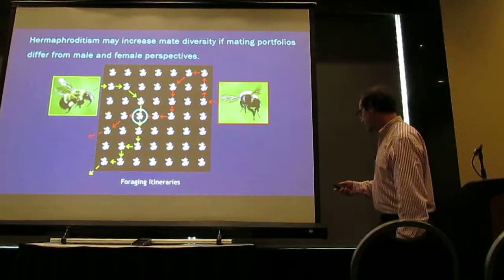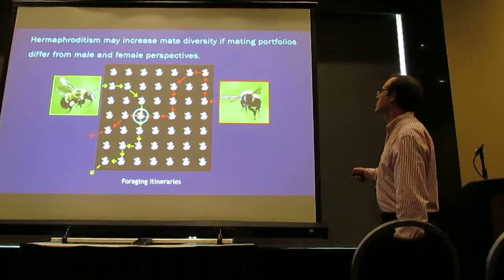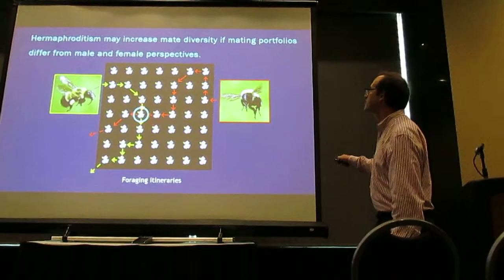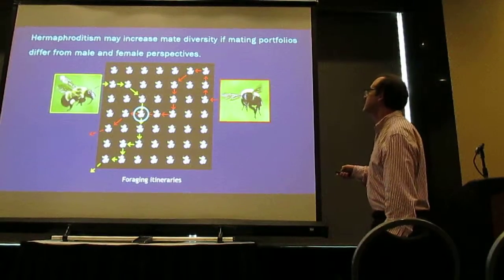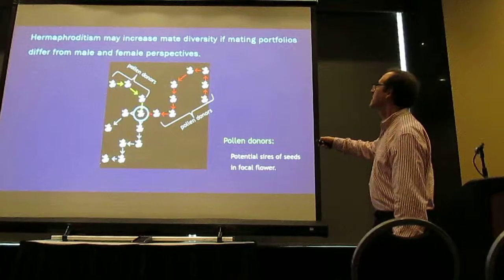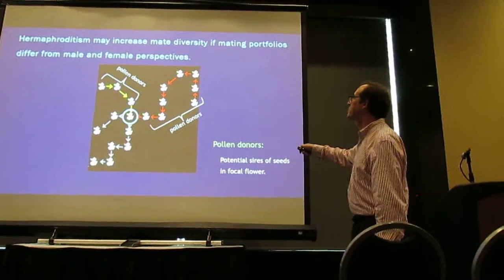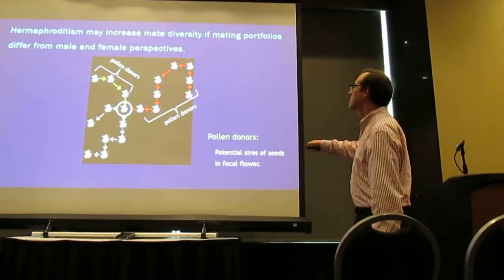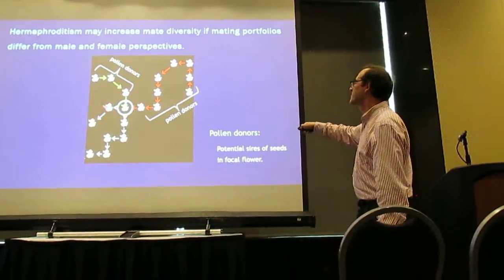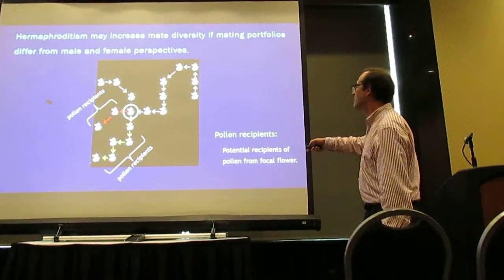This figure shows foraging itineraries for two bumblebees foraging through a population of single-flowered plants. We're going to look with reference to a particular focal plant, and you can see that as these bumblebees forage through the population, flowers that are visited immediately preceding the focal plant are potential pollen donors of this flower, whereas after each foraging bumblebee visits the focal flower, flowers visited subsequently are potential pollen recipients.